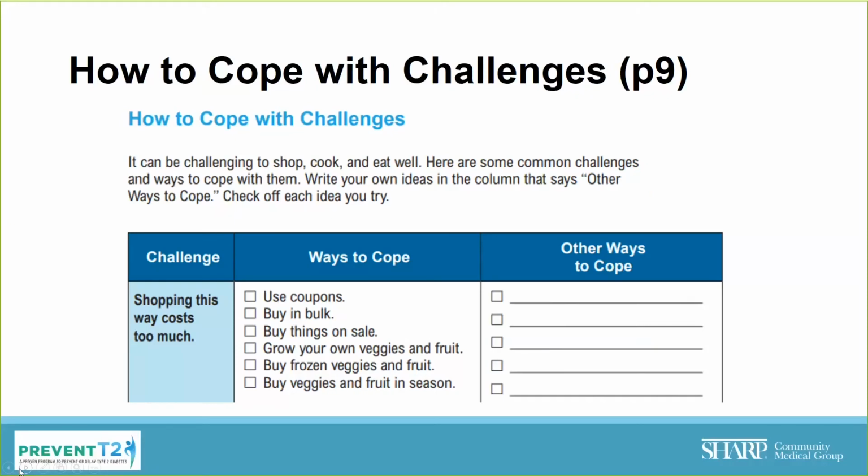Other challenges that you might encounter will be I don't like the way this food tastes. You could change your favorite dishes to make them healthier. Choose cheeses that are strong tasting and fairly low in fat, such as Parmesan and feta cheese. Choose good quality items. Grill or roast veggies and meat to bring out the flavor.